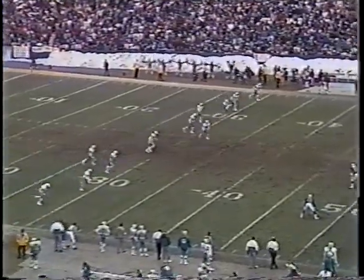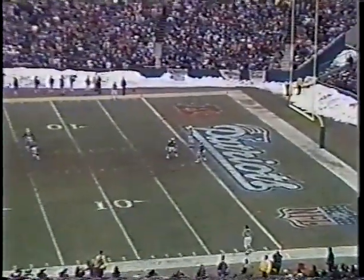Stoyanovich is ready to kick off for the Dolphins. Back deep for New England, Ronnie Harris and Ray Crittenden. The ball is a yard deep. Here comes Harris. Cut down on a very fine open field tackle by Saxon.